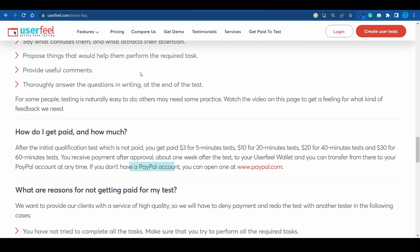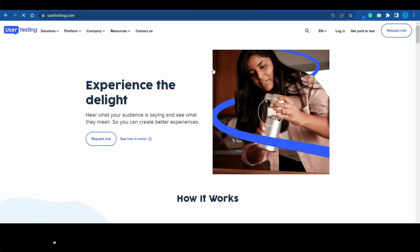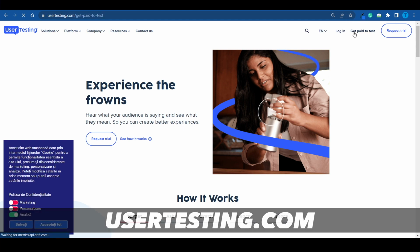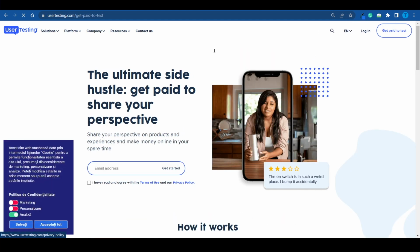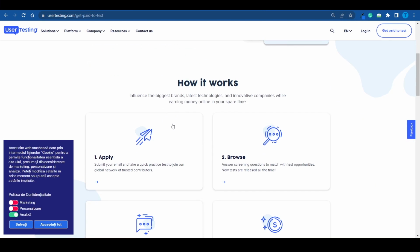Again, guys, this is just a backup. If you're not able to get enough studies on user interviews, you may want to connect to a few other websites and not be 100% platform dependent. Userfeel was just one example. So here's another one, usertesting.com. And I'm not going to explain how this works because it is an identical process. Again, usability testing, that's all you got to do. Get paid to share your perspective, and at this point, you know how it works.